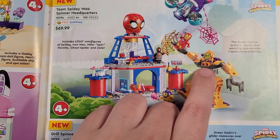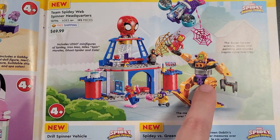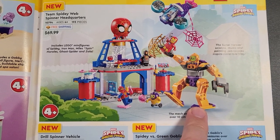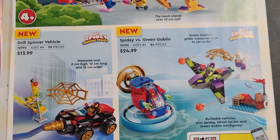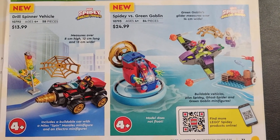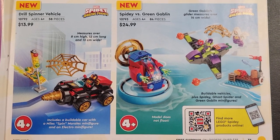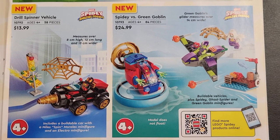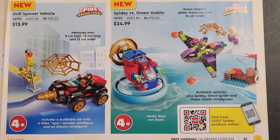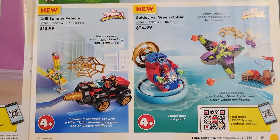You got a little guy there, and I know that they had an Iron Man set that had these legs, the Hulkbuster, so not as detailed as the bigger sets, but still very playable. It makes it easy for the little people, the 4+, to get into the Lego, so they don't have all those little parts. They can still have all the fun, still a lot of parts, but not as many. So you got another.